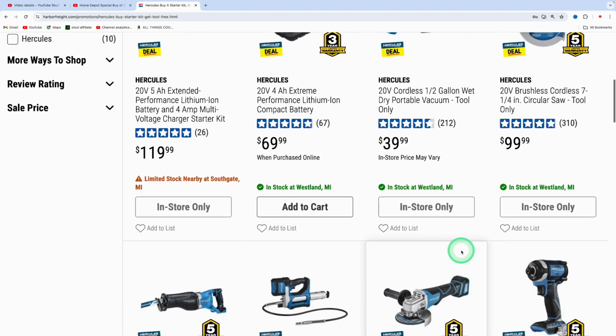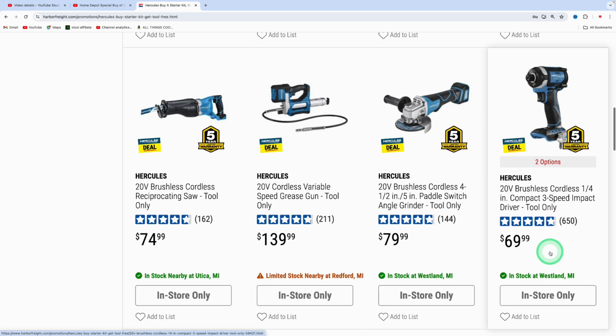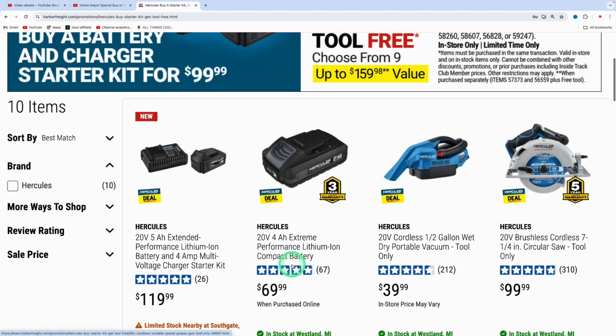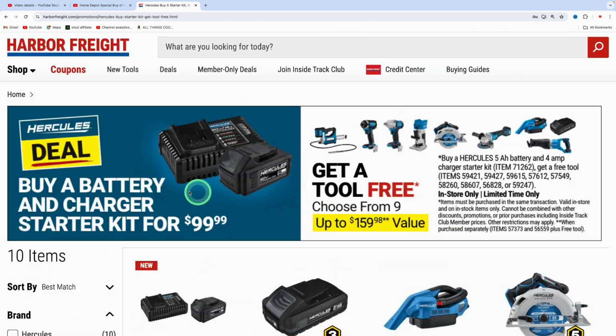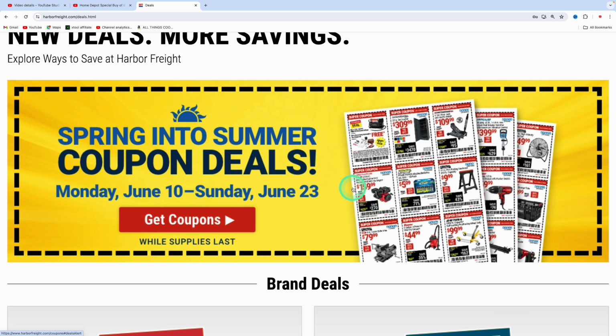Got the circular saw, the vacuum, recip, the grease gun's a good pickup, the angle grinder, this impact's another good pickup, and then the impact wrench and a router. So depending on what tool you want, you got a few to choose from. And I've heard nothing but good things about the Hercules tools. Still haven't purchased any myself, but since they've been running these buy one, get ones for the Hercules, it's definitely been tempting. All right, guys, so those are the deals going on at Harbor Freight.